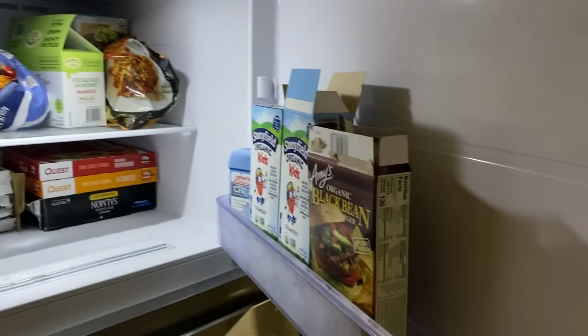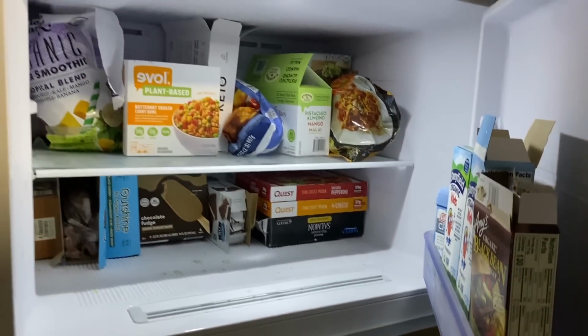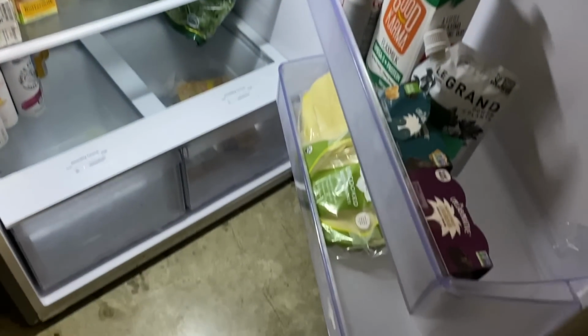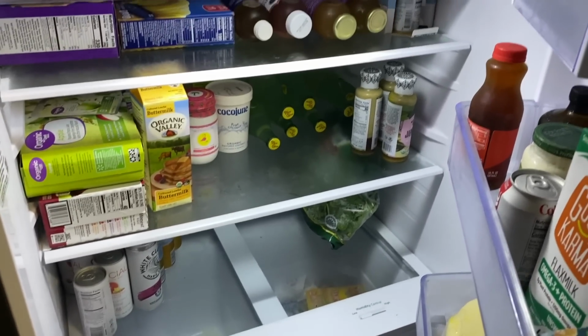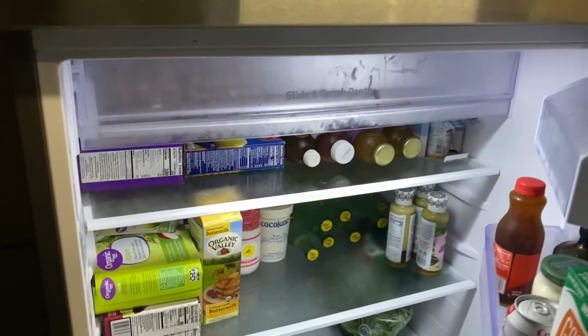So not so overflowing anymore. We have only the stuff that we need. Over here, I feel good about it. The bottom shelf, other than that lettuce, is all pretty much booze, but it's low carb booze.